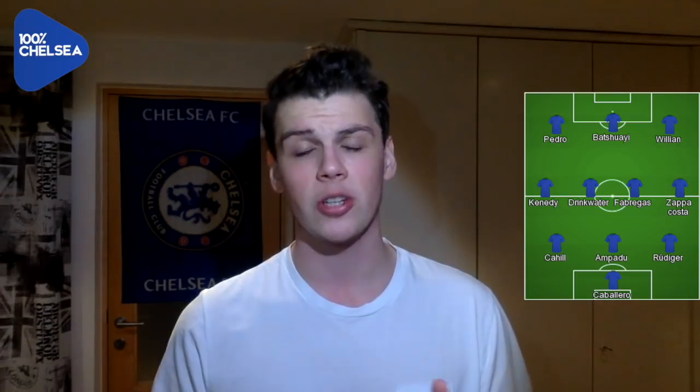So it was a 3-4-3. Caballero in goal, Rudiger, Azpilicueta and Cahill as the three centre-backs. Zappacosta and Kennedy as the two wing-backs. Drinkwater next to Fabregas as the two central midfielders. And then Pedro, Willian and Batshuayi up front in the front three. So that was obviously 8 changes from the team that started against Bournemouth on the weekend.